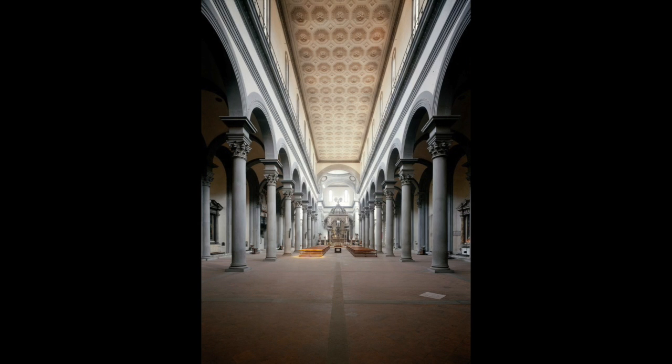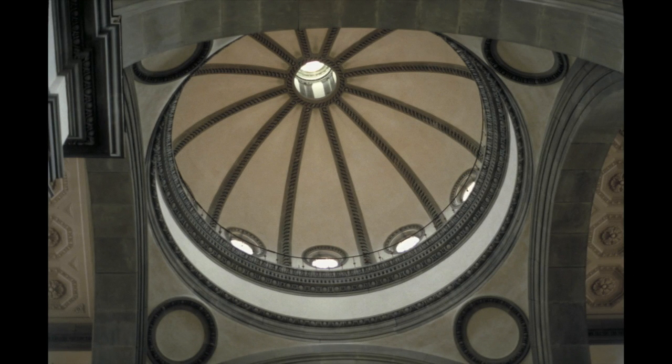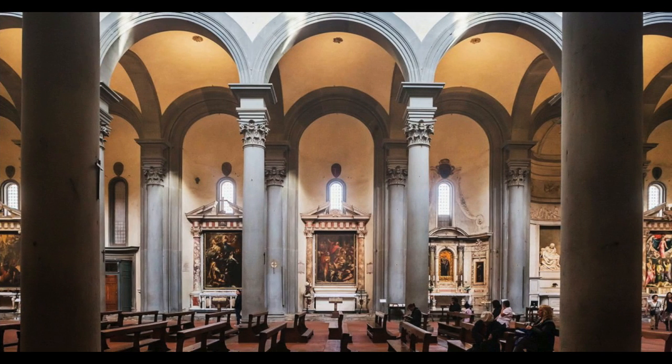The large sandstone columns guide your eye down the nave to the highly decorated altar. The altar is located at the central crossing of the church, right under the dome. The dome has windows that allow natural light to flood in and illuminate the space below. As the light changes outside the building, it will then affect the feeling inside, creating a unique experience every day.